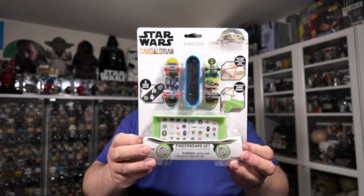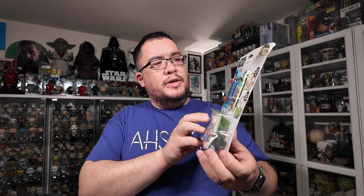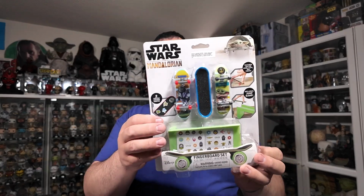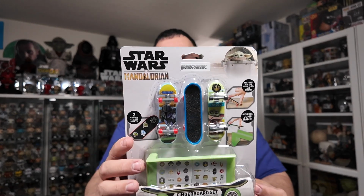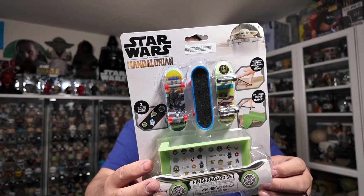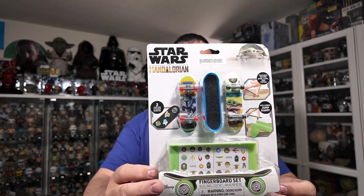And then the last addition to my collection was something my wife picked up for me from Marshall's when she was out, I think just last week. It's something different and unique. I think I've seen these before, but they're the little miniature decks, I think they're called, or fingerboards. Little miniature skateboards. You get a little skate ramp, but it's a Star Wars Mandalorian themed one. So you got 3 different skateboards with some Star Wars, Mandalorian characters there.